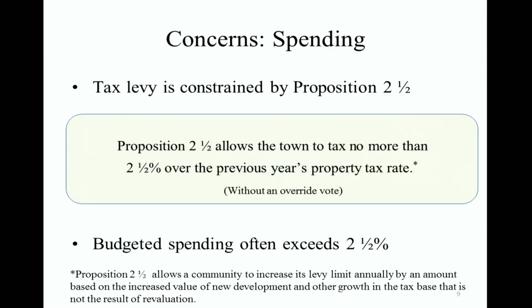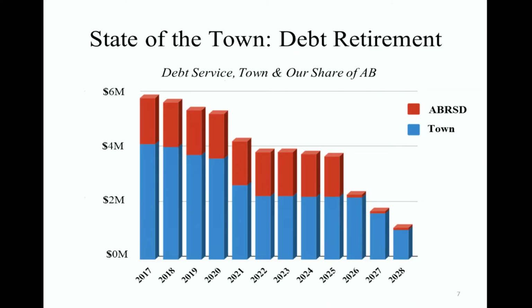Please go back. I'm still in the state of the town. You've already moved to concerns. I don't know that I would go into that in the state of the town, because by the time this one's going to be out in the public space, we'll already be talking about that other one. So three slides down. That's old news.